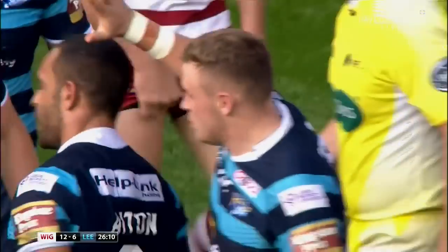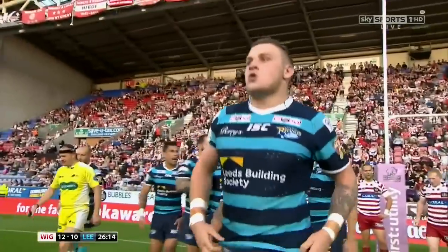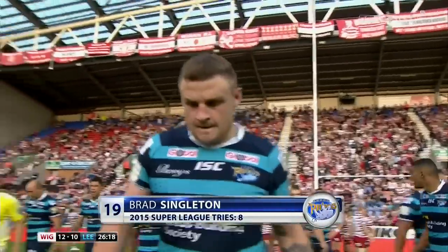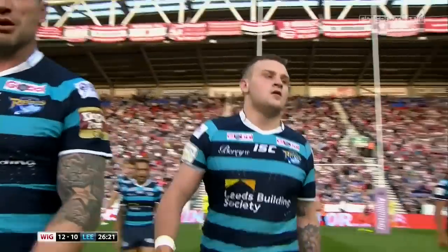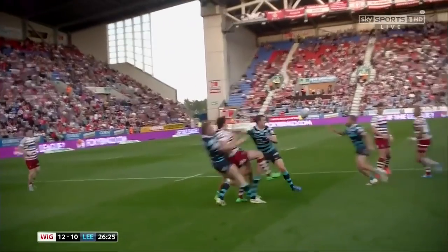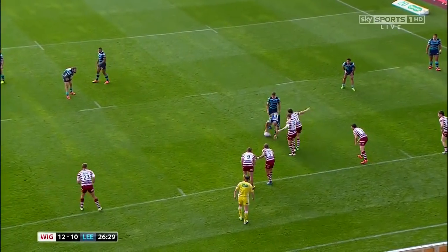Solid build-up from Leeds as well. Write them off at your peril, they're league leaders, and they're league leaders not for nothing. Singleton gets the try, his 8th of the season for the 22-year-old. And it all came about by the steal, wasn't it, by Paul Aiton. Got them into that position.